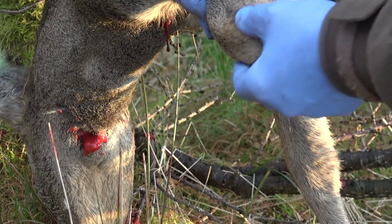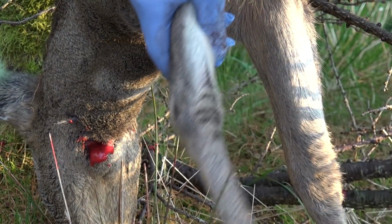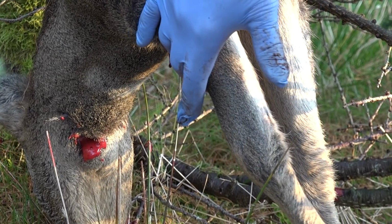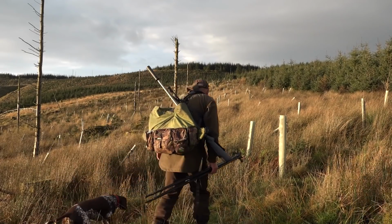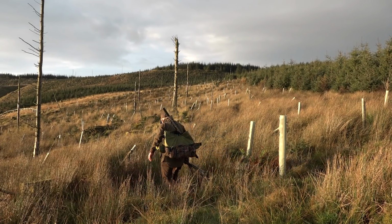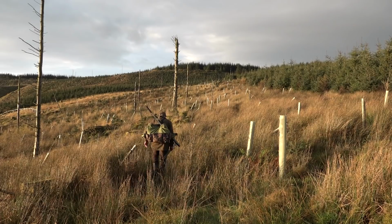So I didn't see any obvious sign of that when we were shooting it or selecting it, because it just happened to be the smaller deer at the back and the one that we shot. But anyway, glad we took that one, but it's all right.